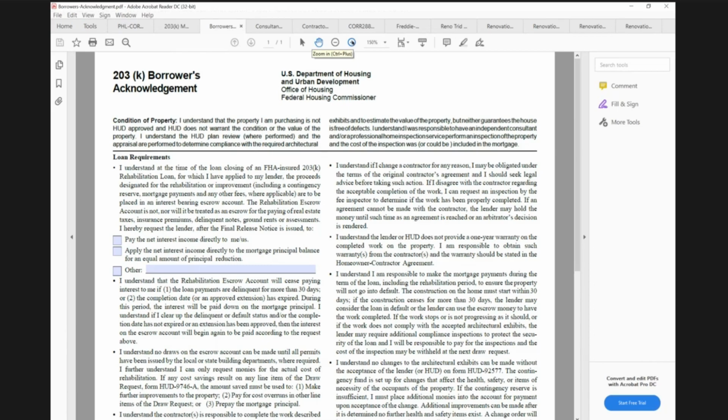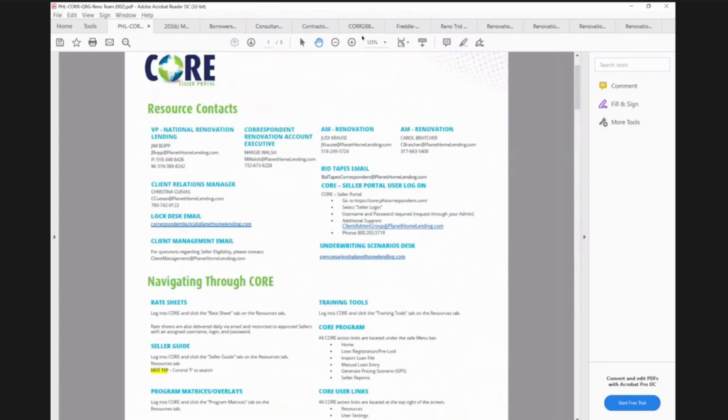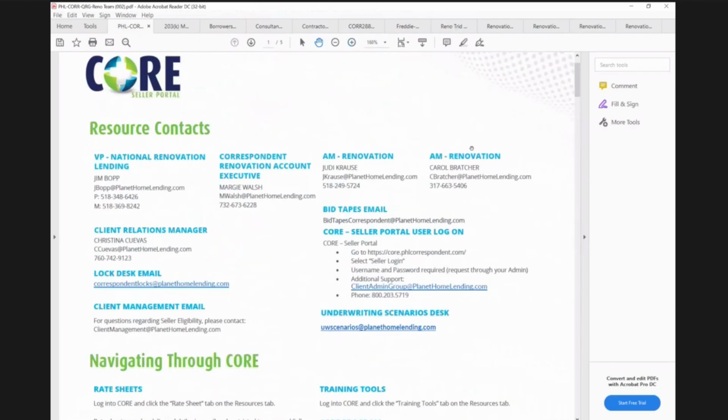So these are very key items that need to be worked on very early on in the process and sent in to us. Again, email me when you do that because there won't be any notification in the system to tell me that you uploaded contractor docs. So shoot me an email. That way I can get it started pretty quick.